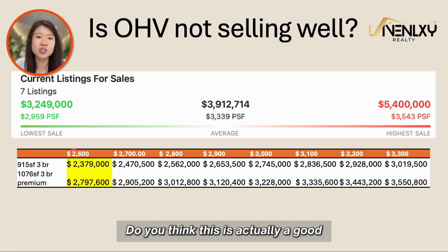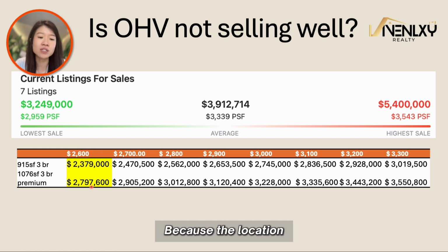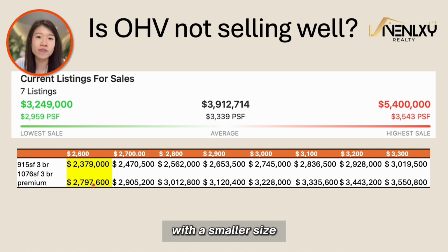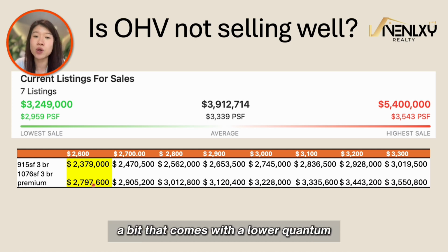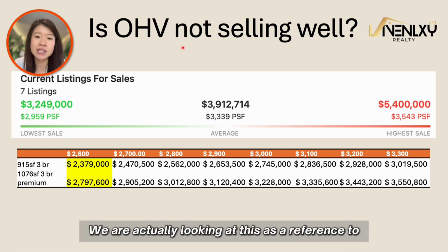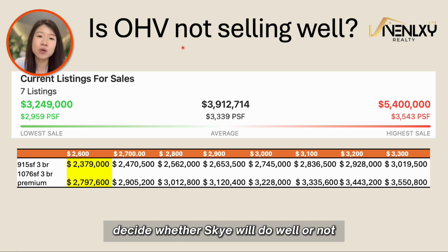Do you think this is actually a good opportunity for you to consider Skye? The location is almost the same as One Holland Village, and this is a harmonized layout with a smaller size that comes with a lower quantum, and you can already save almost $1 million for 3 bedrooms. We are looking at this as a reference to decide whether Skye will do well or not.